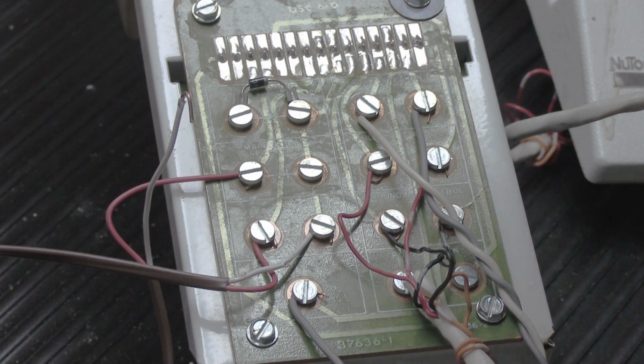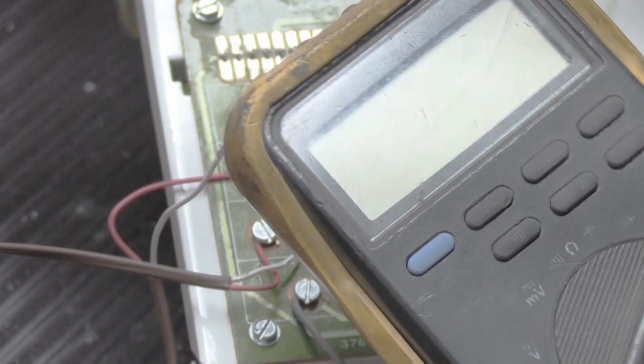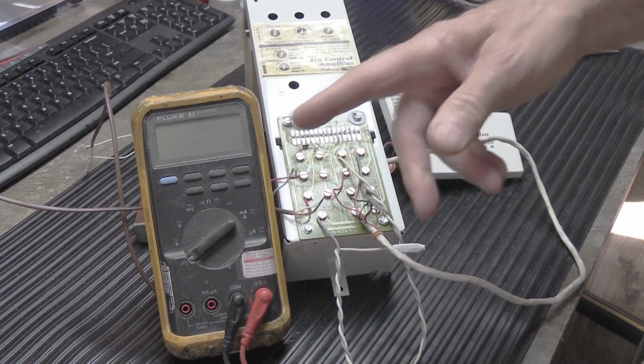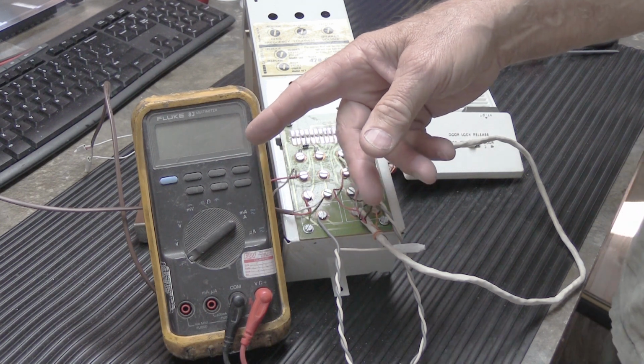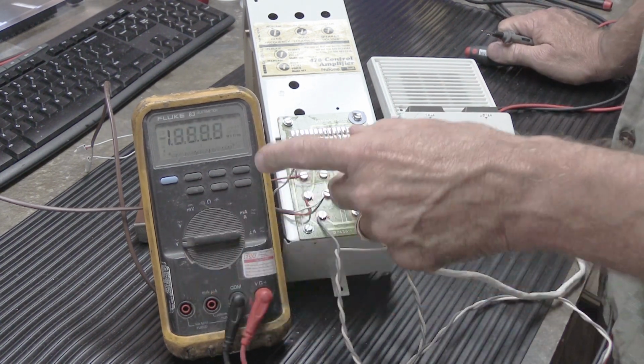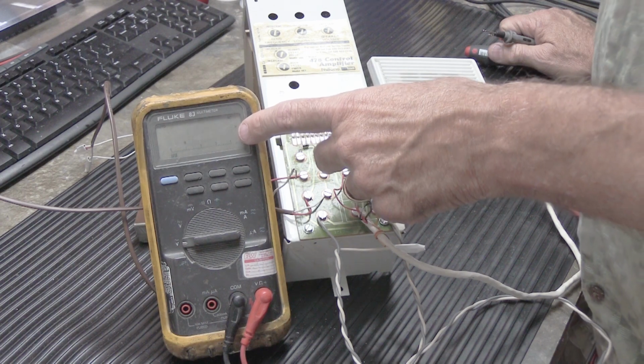And today, we're going to use our handy dandy Fluke model 83. This Fluke 83 I've had forever. This Fluke 83 has been responsible for troubleshooting probably hundreds of apartment house entry intercom systems, so it's well experienced. We're going to set it to AC volts, and you can read the readout here on the display.